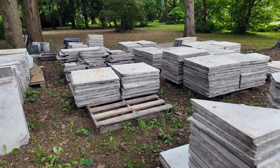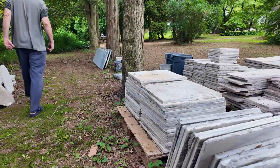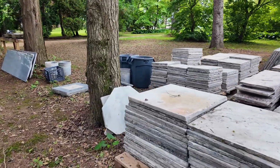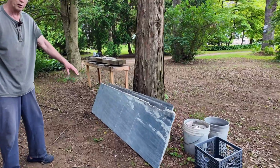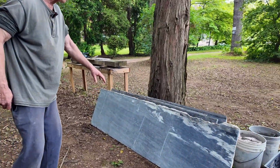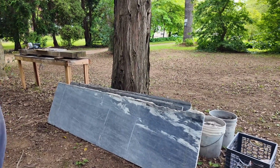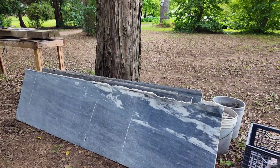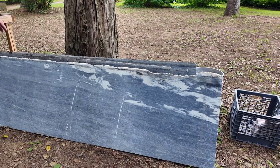There was some really large pieces that are all King of Prussia blue. Not common to find it as flooring. It's a highly desired marble and is increasingly rare, but these are large slabs of them, very heavy.